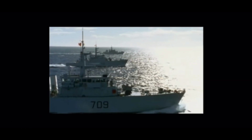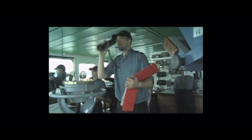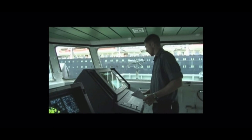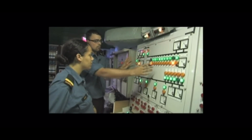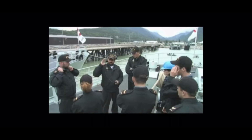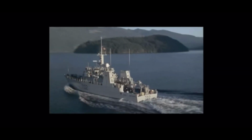The Naval Reserve is the reserve formation of the Royal Canadian Navy. It is organized into 24 Naval Reserve divisions, shore-based facilities located in communities across the country. Each NRD has a small cadre of full-time reservists and regular force members to coordinate training and administration, but is for the most part directed by the division's part-time leadership.